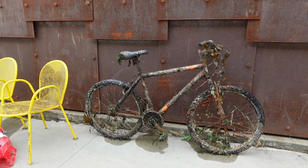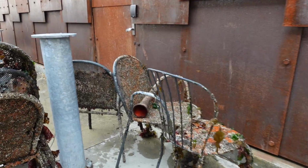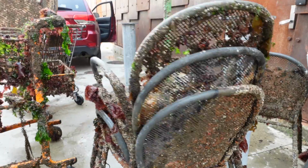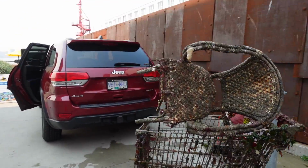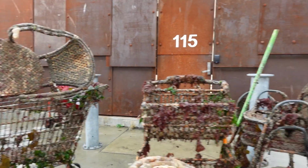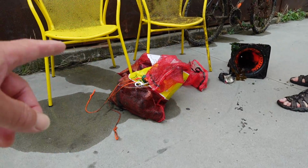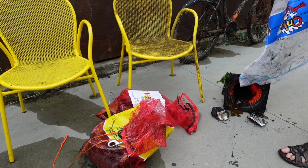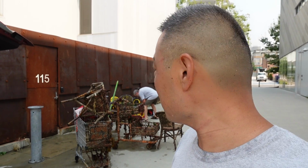All right, here we go. Mountain bike, chair, chair, chair, chair, chair. 1, 2, 3 chairs, more chair, shopping cart, chair, shopping cart. And there's 2 cell phones. There's a cell phone in one of these bags, and there's another one laying around somewhere. All right, there you go. We're gonna just weigh the garbage now, but I'm gonna guess probably not 500 pounds, probably 300 or 400 pounds of good trash.